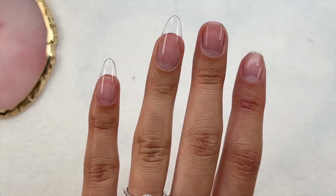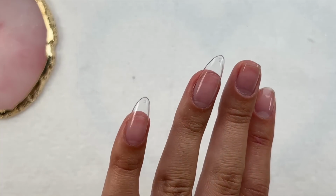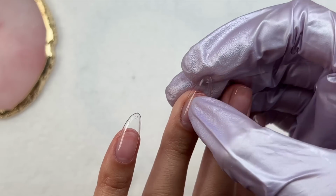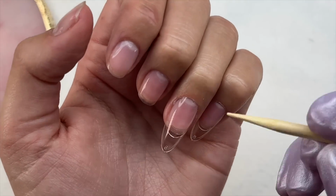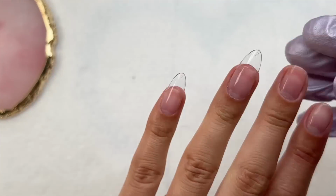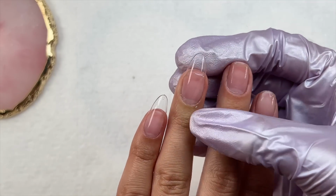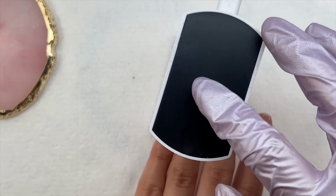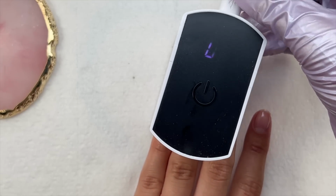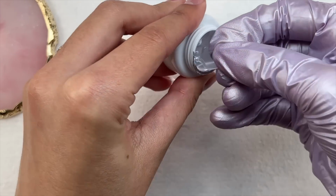I did do a quick flash cure on each of the nails in that mini lamp. Like I had mentioned when unboxing that mini lamp, I did struggle a little bit with the lamp turning on for some reason. I had it plugged in, but it wouldn't turn on, so I had to unplug the cord and plug it back in, and then it did turn on. You can see here that I'm struggling with it. I kind of just wiggled around the cord and then it turned on.